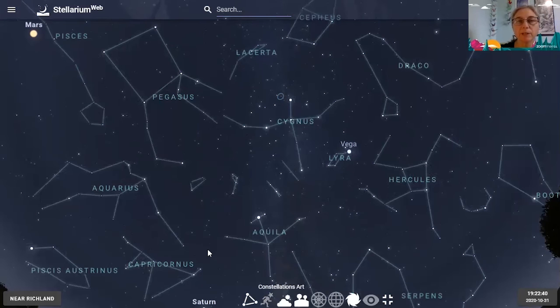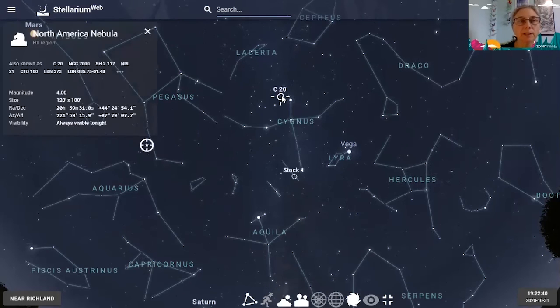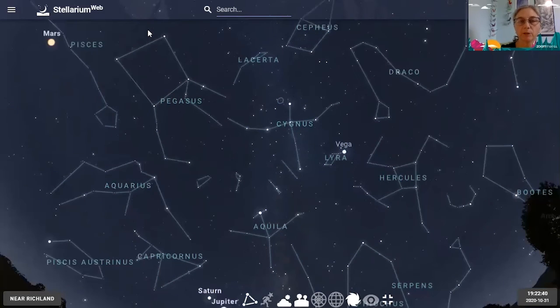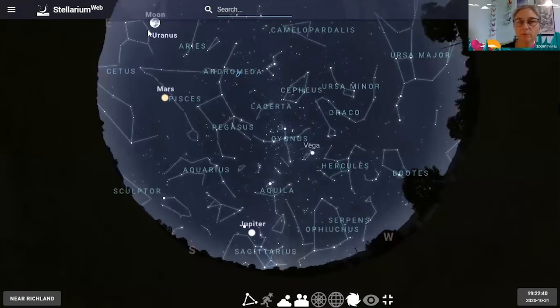Speaking of, you might notice that this thing over here is circled. Let's just click on that and see what it is. North America Nebula. A lot of these things are going to be what we call dark sky objects, and you're probably going to need a telescope to be able to see those. But I would like to show you one thing that's really, really far away that you can see without a telescope. In fact, it's the most distant object that you can see with the naked eye.